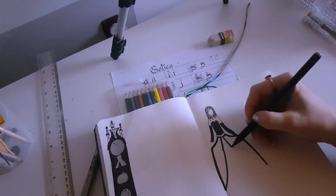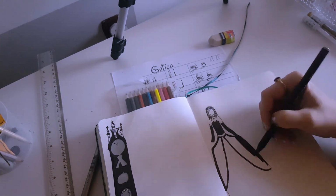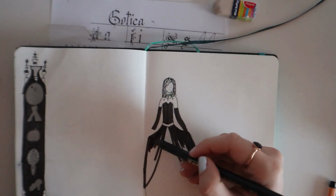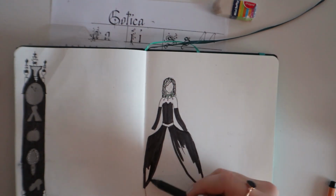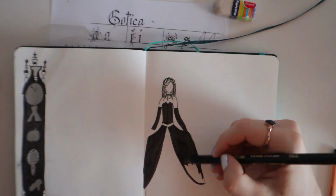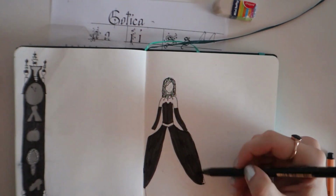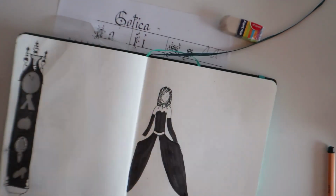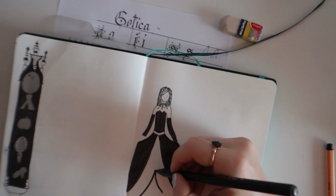At this point I probably should have switched out some of the pens that I was using, because with these ones, the calligraphy pen and the silver metallic pen I was using, it was really hard to draw any details on top of one another, because the black really isn't visible on top of the silver, and the silver kind of really overpowers the black, I think.